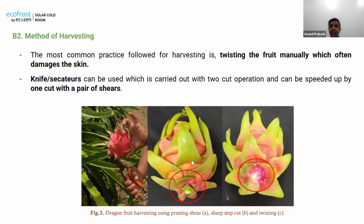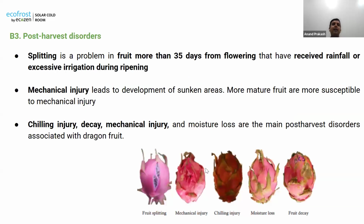Likewise, how it is harvested, we should use proper knives, which would be able to cut the plant, the stalk of it, very nicely. And a little portion of the stalk obviously should be left so that the fruit is of good shape and has no mechanical damage once the fruit is harvested.